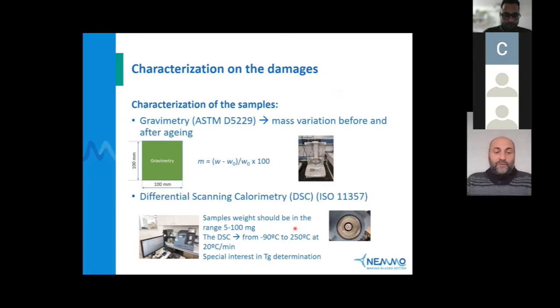Then we plan to do differential scanning calorimetry, DSC. In this case, we take a little bit of aged sample, and then we perform a temperature run from minus 90 to 250 degrees at 20 degrees per minute. And we look at how the heat is absorbed or released by the samples. Here we have a special interest in determining the glass transition temperature.